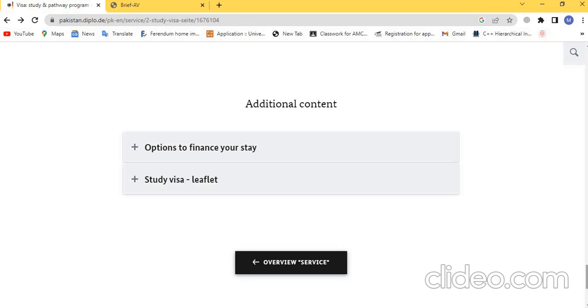Okay, and after that you should bring your polio certificate card, or these days the coronavirus certificate, which is not that high now, but you should bring it for the safe side. After that you should bring one more thing, the cover letter for the German embassy. Most German embassies throughout the world want to see the cover letter for the German student visa, so you should bring that also.